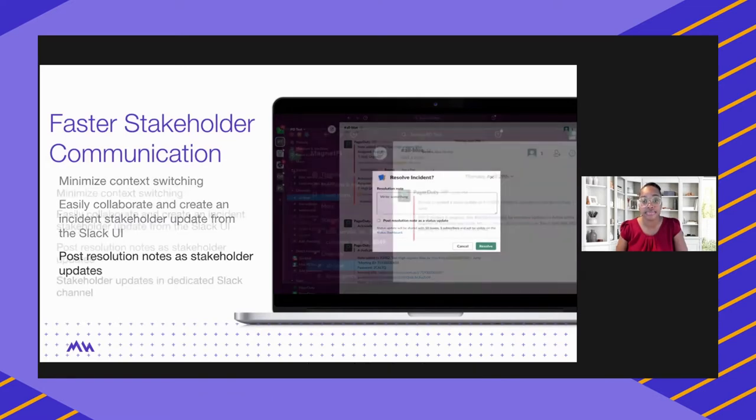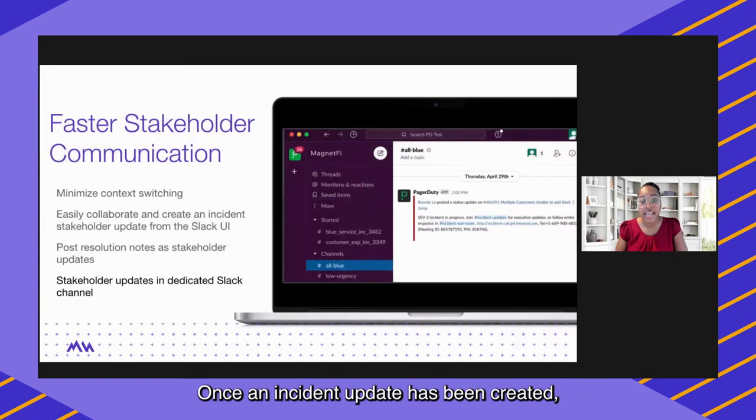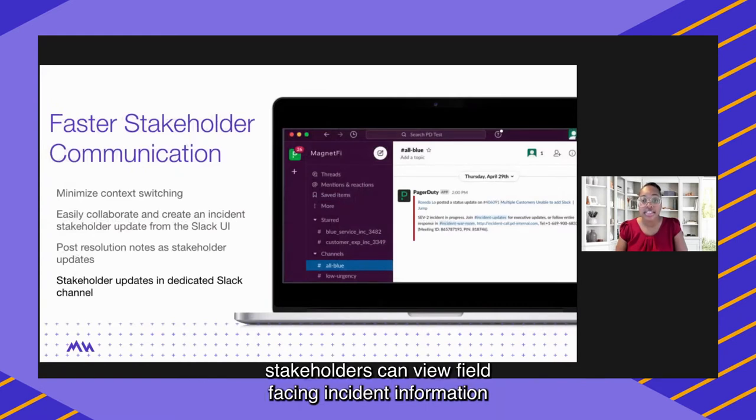Furthermore, we enabled responders to add a resolution note to an incident and send that note as a final stakeholder update. Once an incident update has been created, stakeholders can view field-facing incident information plus the incident update in a dedicated stakeholder channel. Enabling stakeholders to view the business health and incident status will increase incident visibility and minimize responder distractions.